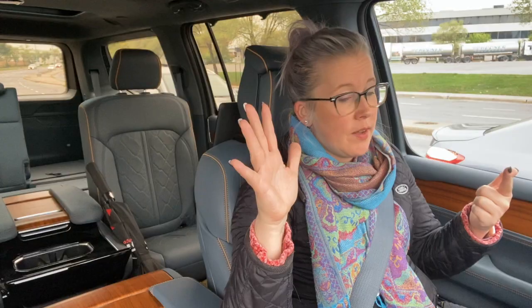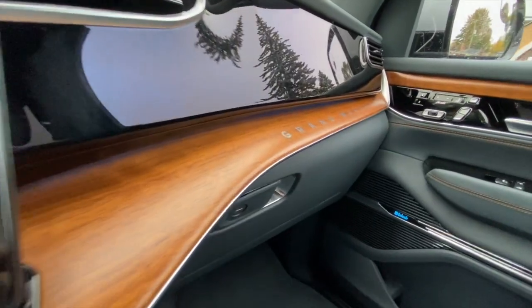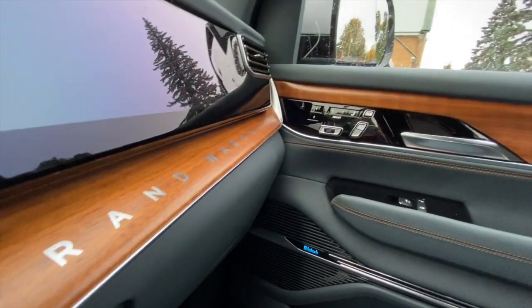The steering wheel, 7. When you turn the car on, both screens say Grand Wagoneer, so that's 9. And then it says Grand Wagoneer across the dash on the passenger side, so that's 10. And I believe I caught, on the wheels, 11. So 11 times, like on the center cap of the wheel outside, it says Grand Wagoneer or Wagoneer. 11 times the name of this vehicle is written.